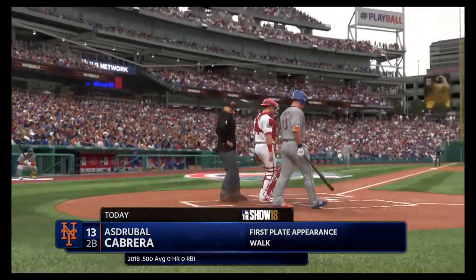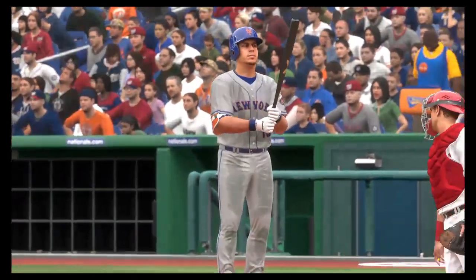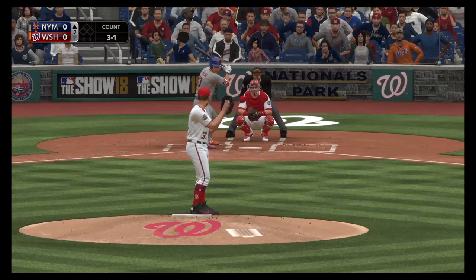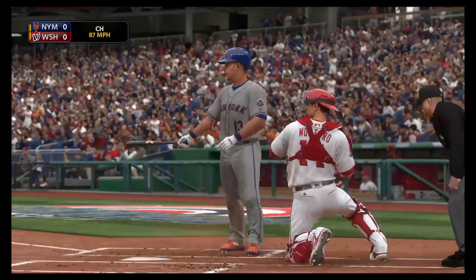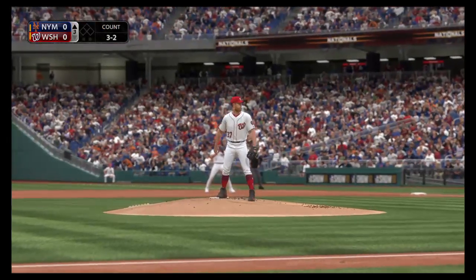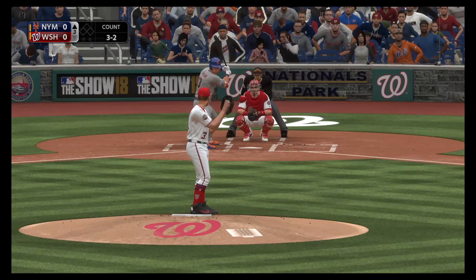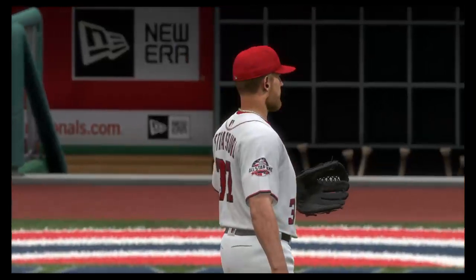Here now is Asdrubal Cabrera. He drew a base on balls his first time up. The 3-1 pitch is in there for a full count now, 3-2. Wow, there's a pitch right there that this guy would like to have back. Very rarely do you see a pitcher of this quality throw one right down the middle, and boy, he took that one. He'd like to have that one back and be able to take a good hack at that pitch. And he lays off there, ball 4.